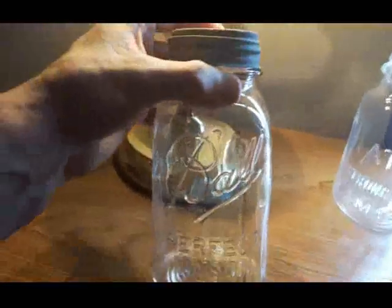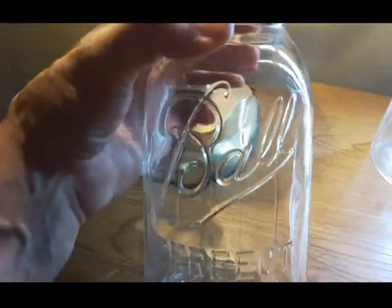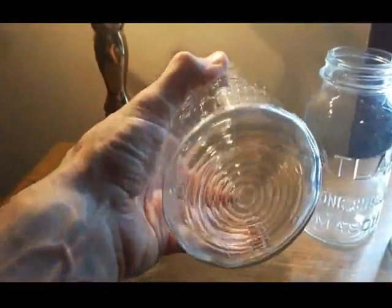Now according to the ball diagram, the ball logo coincides with 1933 to 1962. I didn't have any luck dating the other pickle jars. The bottom's got a bunch of concentric circles on it. And there's the Atlas, strong shoulder mason.